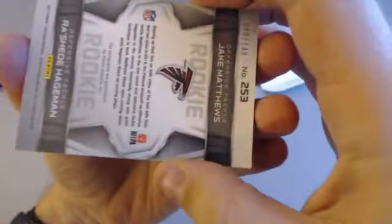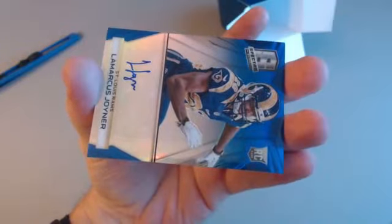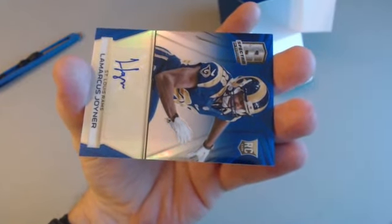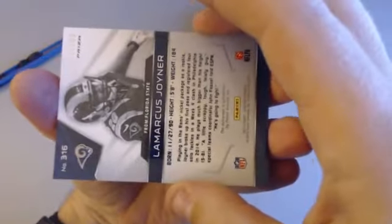Number to 2149. And a LaMarcus Joyner rookie for the Rams, blue variation, 123P. That will be number 249.